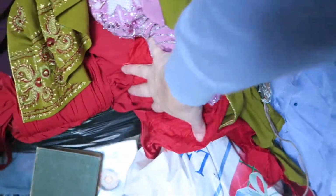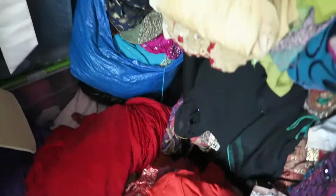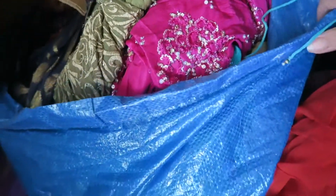Okay, so I'm gonna find somewhere to put you. Oh, sun's come out. That's nice and bright. So yeah, all of this is to go away, and what's in this black bag. And then over here, oh, and then this IKEA bag is full as well.